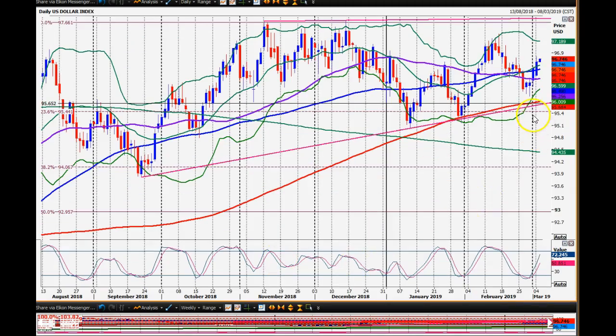The dollar's bounced off, well, above the trend line going back to September and the 200-week moving average, the dollar index. So we had quite a bullish candle here with that hammer formation, and then we pushed back up through the 100-day moving average. So there's no reason why the US dollar index can't go higher. There's nothing really in the way of it. So that kind of backs up the theory of a stronger dollar against the Canadian dollar.